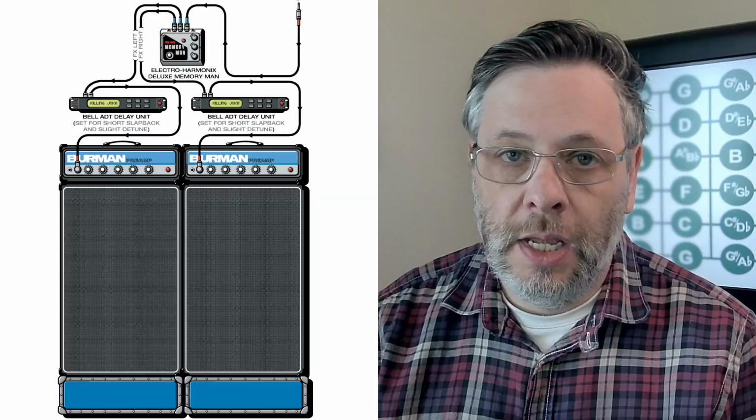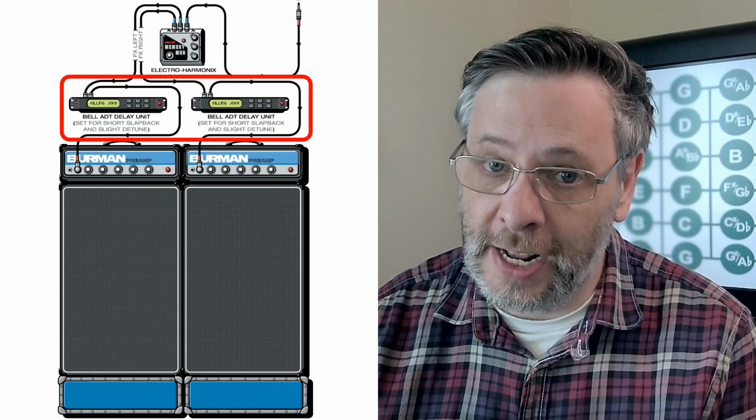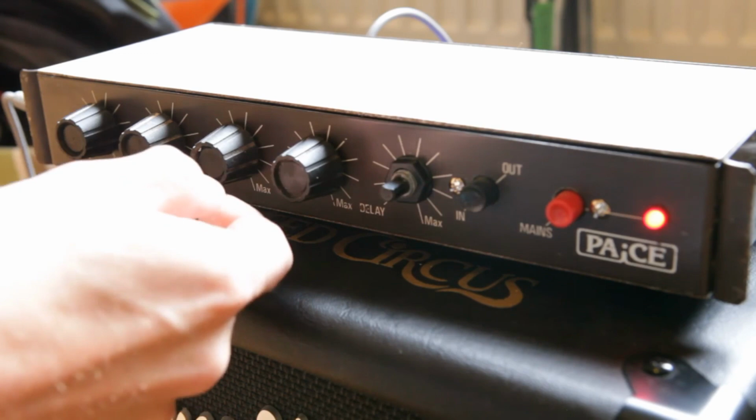The Memory Man has two outputs. Each one of those is fed into a separate doubler unit. It uses Bel Electrolabs ADT, that's automatic double tracker, rack units. This is a pretty oddball gear choice here. They're quite obscure bits of gear from the mid to late 70s, rare as hen's teeth now. There is a YouTube video out there of someone demoing it, ready to sell it, and guess what? He sold it to Geordie's Guitar Tech.